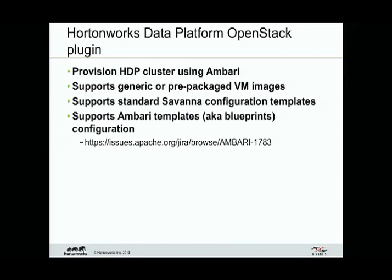So what is the plugin? The HDP plugin plugs into Savannah. Its primary responsibility is to provision an HDP cluster on top of OpenStack VMs. In doing so, it uses Ambari behind the scenes for almost everything that it does. Ambari is very important to our plugin to provision Hadoop. The plugin works with standard, just bare bones OS VM images, and we also package VM images that contain HDP bits to make the bootstrapping of the VM images a little quicker. You could use either. It supports both.